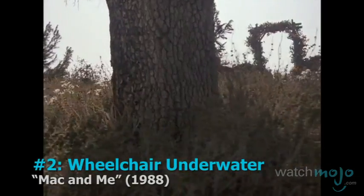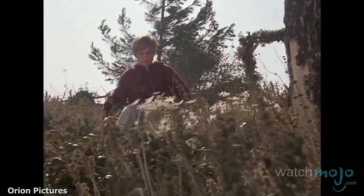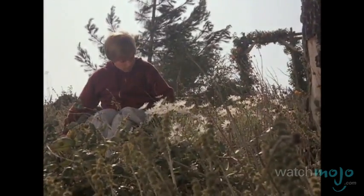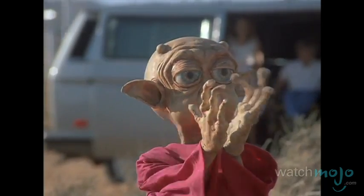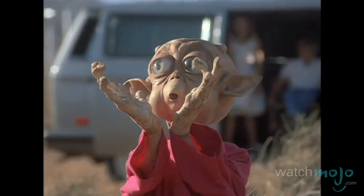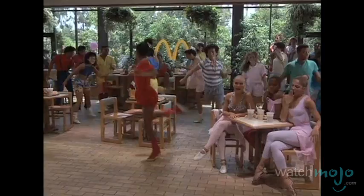Number 2. Wheelchair Underwater, Mac and Me. For fans of bad special effects, it's a shame that this film has become known for its shameless product placement, highlighted by a dance sequence inside a McDonald's with Ronald joining in.